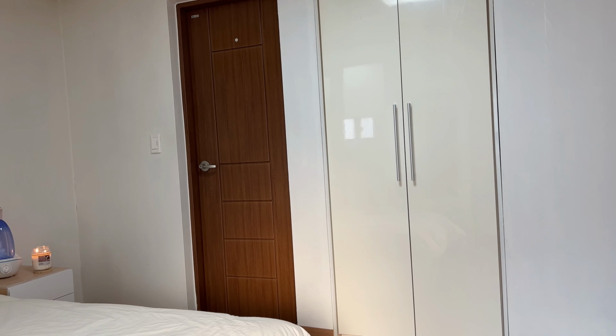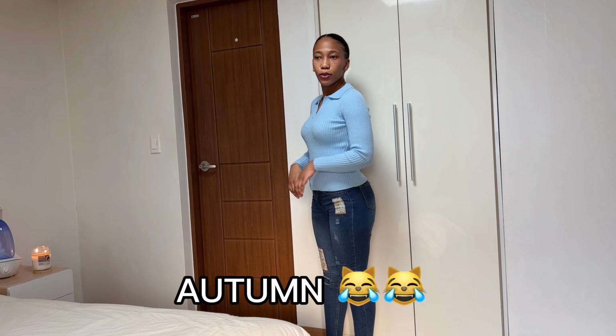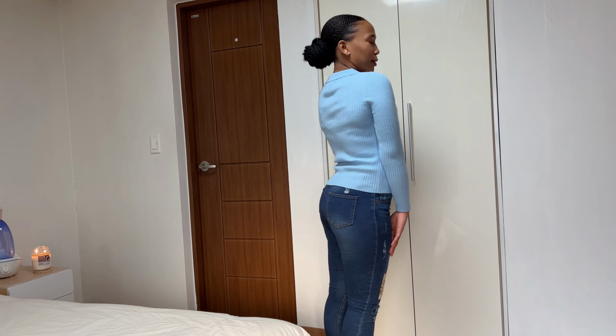I think this is the last dress. Yes, I think this is the last dress. So now we have, I think, three, four tops, maybe. This is the only thing that you can probably wear in winter or autumn, or maybe in spring. Yes, and it's absolutely giving. The color, come on guys, the color.